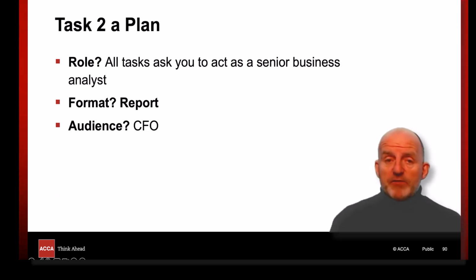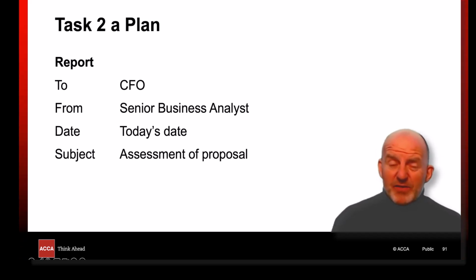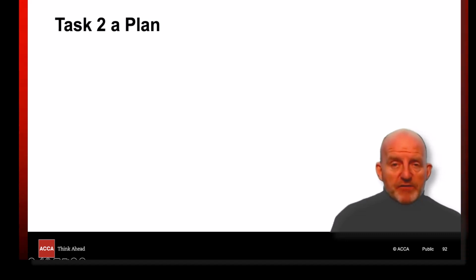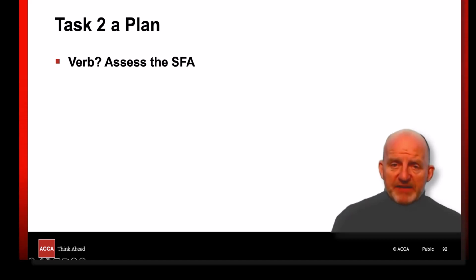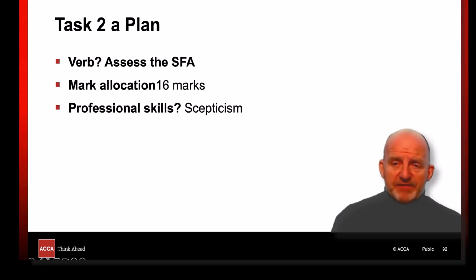The role is the same. The format was a report. And with regards to the format of a report, any reasonable professional approach to writing a report will be fine. And we're talking to the CFO, and a report looking like this, maybe a conclusion, maybe an introduction as well, would be fine. And again, be careful not to be over elaborate, wasting time. In terms of considering the verb, we have to assess suitability, feasibility and acceptability, and we need to get 16 marks, and we need to show skepticism.